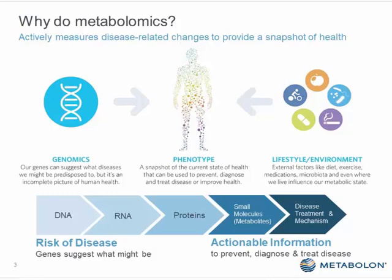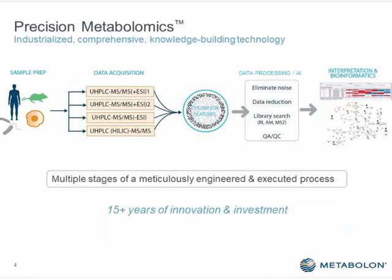So that's really why we got into this, and I think it's borne a lot of fruit now in terms of how important this technology is, particularly with understanding underlying genetics. I'll spend quite a bit of time talking about that in a minute. So, just a brief slide about how our technology works.